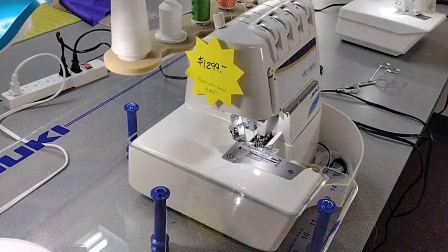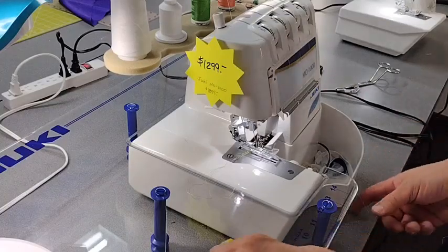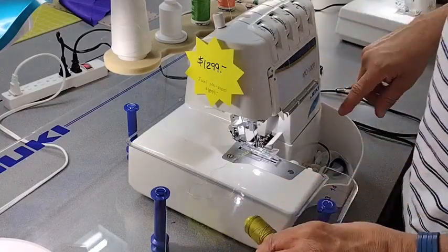This serger is the E1000. The MO1000 is the starter. It's normally $1,900, right? It's on sale for $12.99, or you can get the cover stitch in that machine for $19.50. And this is the smallest of the air threaders, the lowest, the most inexpensive, rather.